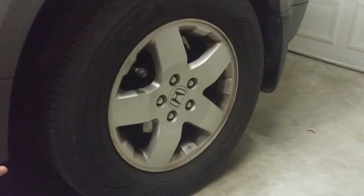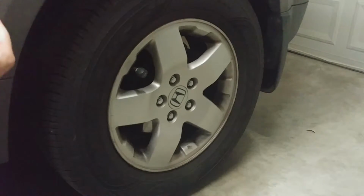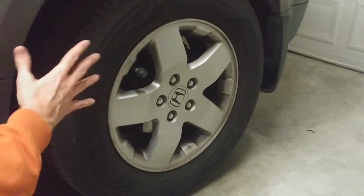I jack up the car, I would take off this wheel, I would drop it down on jack stands, okay? I would go around to the other side, the other rear tire, I would jack that up, take off the wheel, and drop it back on jack stands. So this car would essentially be sitting on jack stands with the rear wheels removed.